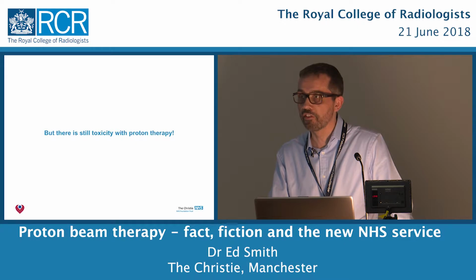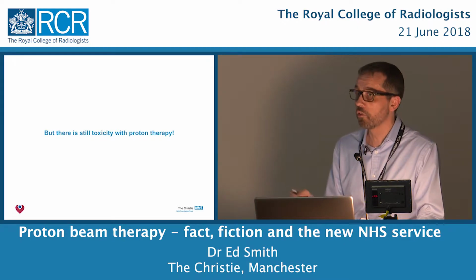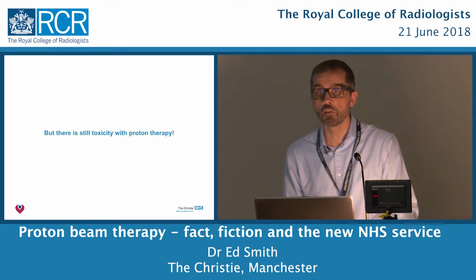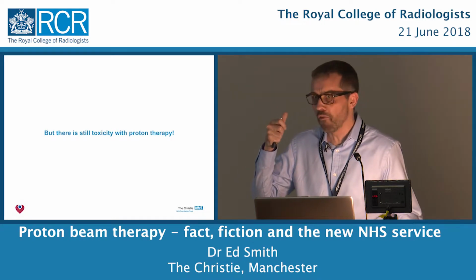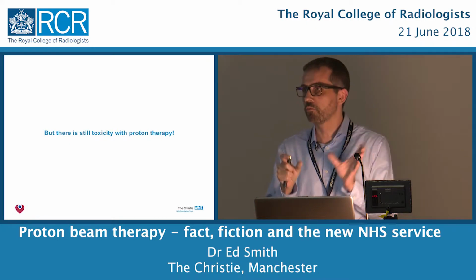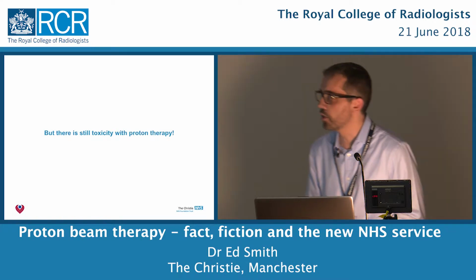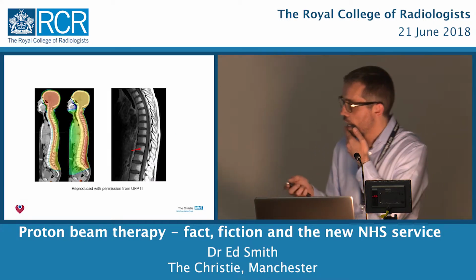Now, one of the myths: protons have no toxicity. And that's the way it's often sold, and it is completely false, because you're still having to irradiate a volume, and you're still actually getting quite a bit of entrance dose. And very, very rarely would you ever treat a tumour with just one beam. You'd use 2, 3 perhaps. So you're getting more entrance dose in doing that. So there is toxicity, and I'm just going to use this slide to illustrate it.